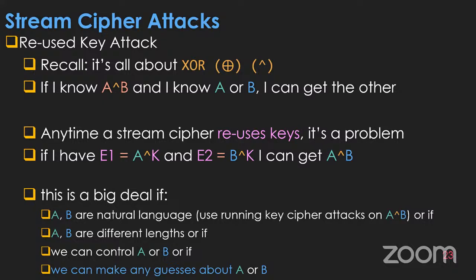So if the key gets reused, here's an example. You might have E1, which is A XOR the key, and E2, which is B XOR the key, but you can actually get a mix of A and B by XORing E1 and E2. And you might be thinking, well, I didn't get A, I didn't get B. How did I win, right? Why is getting A mixed with B actually winning? That's a very good question.